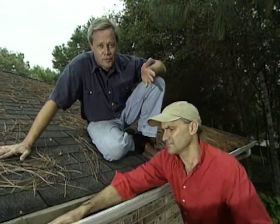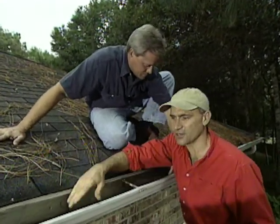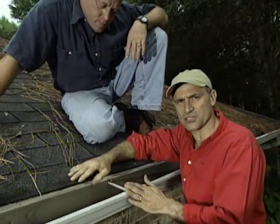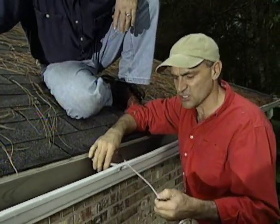Now, no matter what type of guttering you have on your home, they all need maintenance. First thing you have to do is clear out the gutters of any leaves or debris. In this case, we have a bunch of pine needles that have fallen. The next step is to check the supports that hold the gutter to the side of the house. In this case, they're using a spike and ferrule.